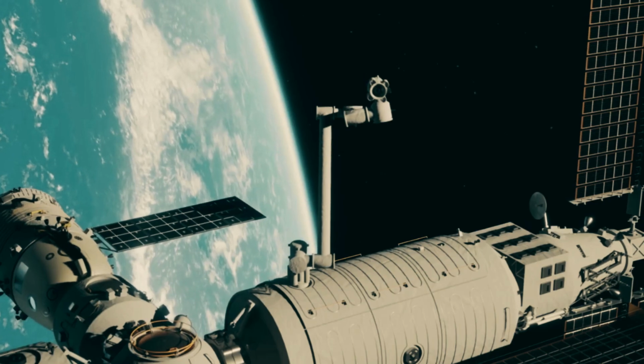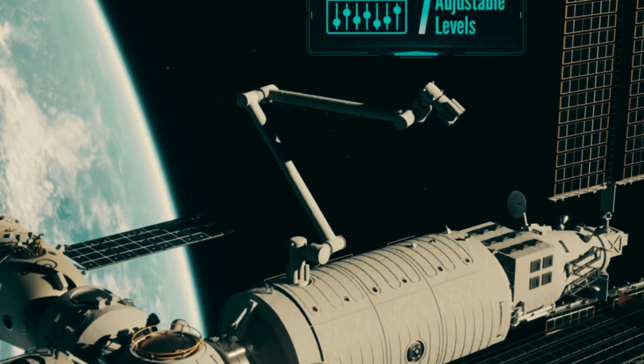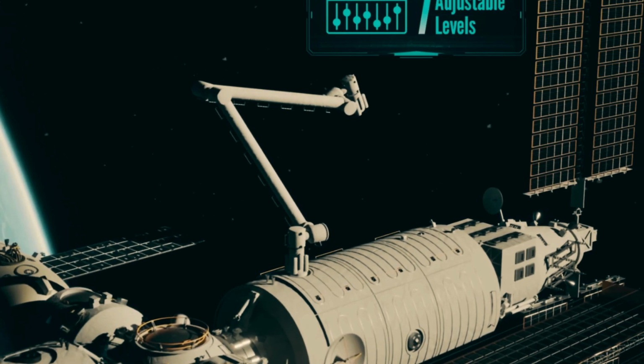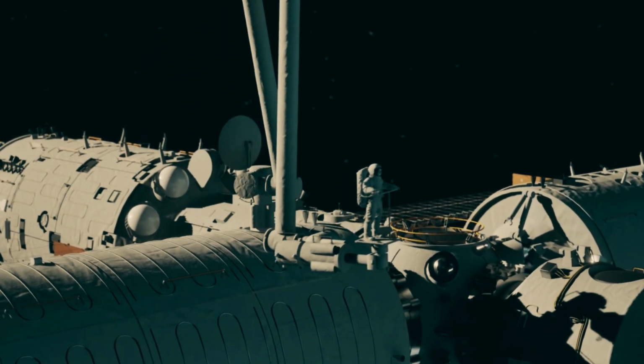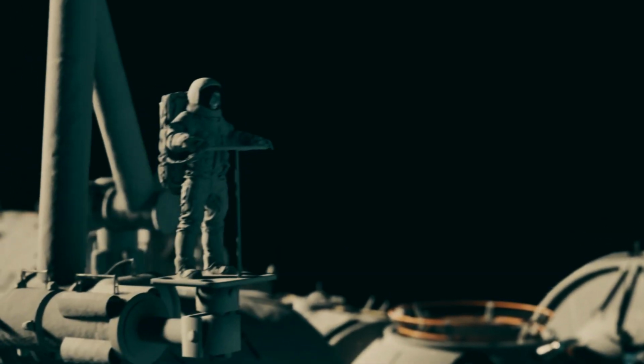And let's not forget international collaboration. While the US remains banned, China is working with Europe and other countries to bring their experiments to Tiangong. But do not hold your breath for an American astronaut on board anytime soon.